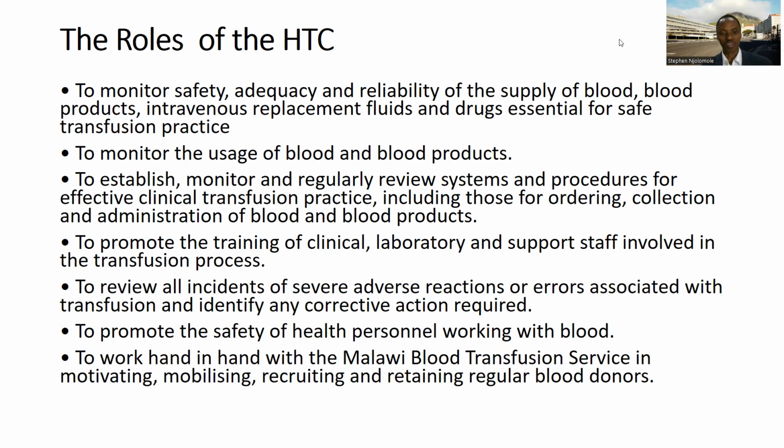To promote the training of clinical, laboratory, and support staff involved in the transfusion process; to review all incidents of severe adverse reaction or errors associated with transfusion and identify any corrective action required; to promote the safety of healthcare personnel working with blood; and to work hand in hand with the Malawi Blood Transfusion Service in motivating, mobilizing, recruiting, and retaining regular blood donors.